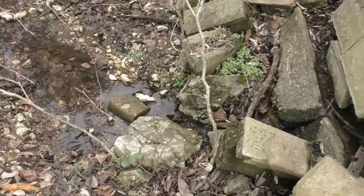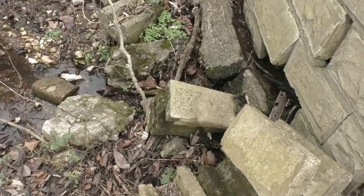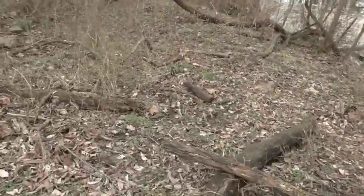See, we've got water that's running right now. We haven't had rains for a while, but the water creeping down the hill gets to this point and starts running and then comes into this pond.